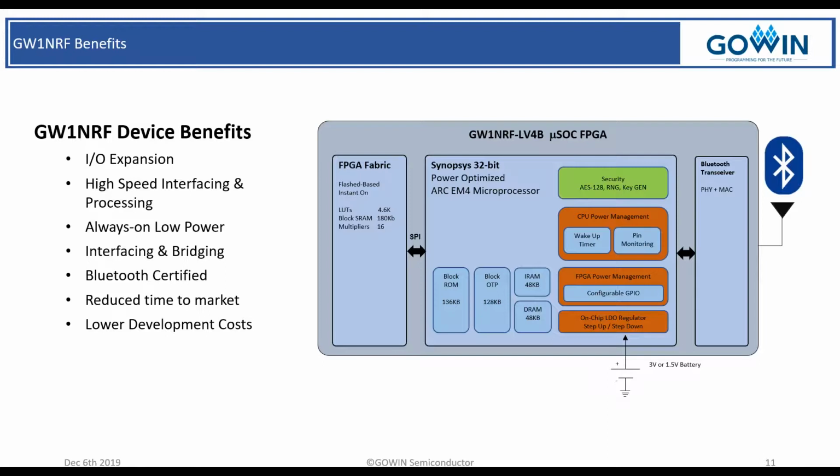The GW1N RF supports always-on low-power applications where it can be used to significantly extend battery life. It can be used for monitoring and control purposes either without a clock or by simply clocking just a few logic elements. This means the device can effectively function at near to static power levels for extended periods of time. The I/O interfaces can also be configured and controlled dynamically via the Bluetooth radio link to support different interface types and data bridging applications.